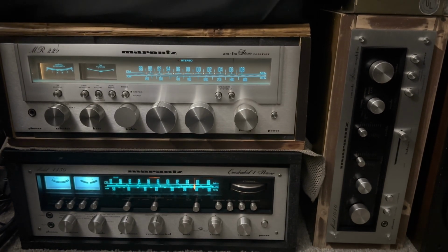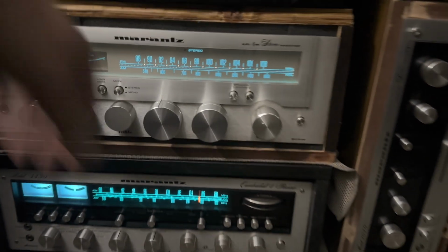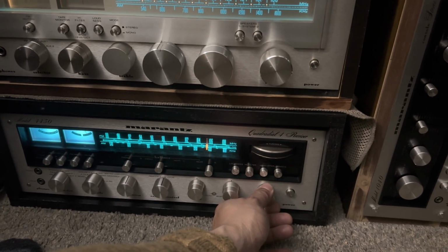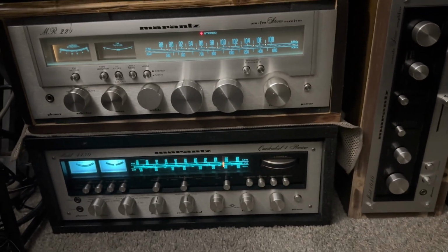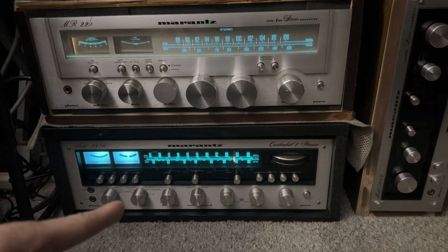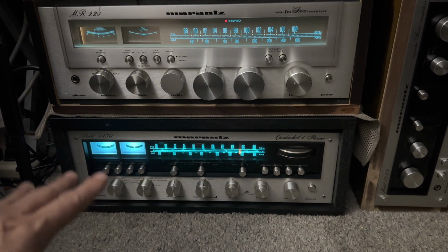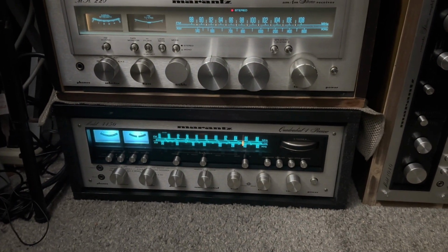Marantz has a beautiful sound, guys. It has a beautiful sound. I'm gonna let you hear it. Okay. Wow, the bass is there, the clarity is there, the power is there. This 4 quad, guys, it's amazing. The one on the bottom here, you can connect it with 4 speakers at the same time, and it's gonna give you a beautiful sound.